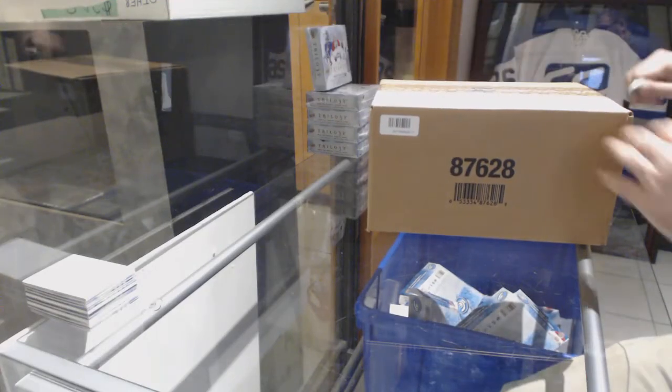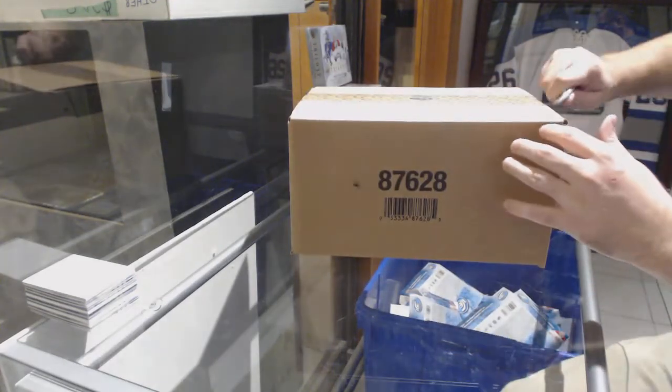Here we go, starting off CC break number 9251.